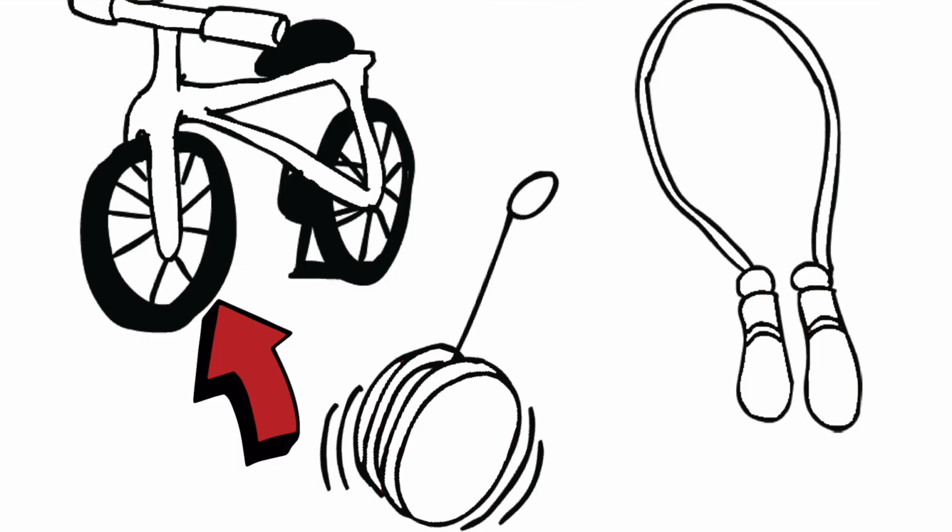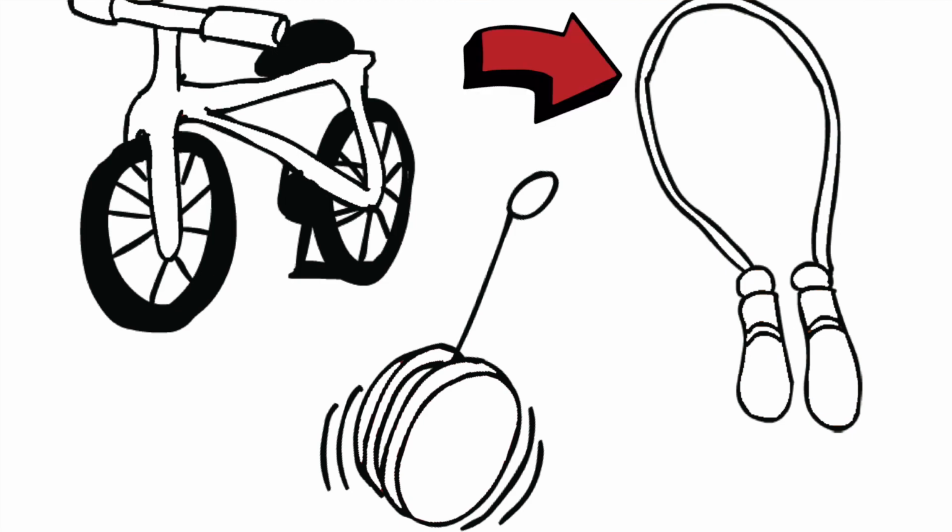Okay, so on your homework page, there should be a bicycle, a yo-yo, and a jump rope. Okay, bicycle is a tring-tring, like that one. And then a yo-yo, and then a jump rope, okay? And you have to color the bicycle, the yo-yo, and the jump rope. I'm gonna tell you what color it is, and I want you to color the same color, okay?